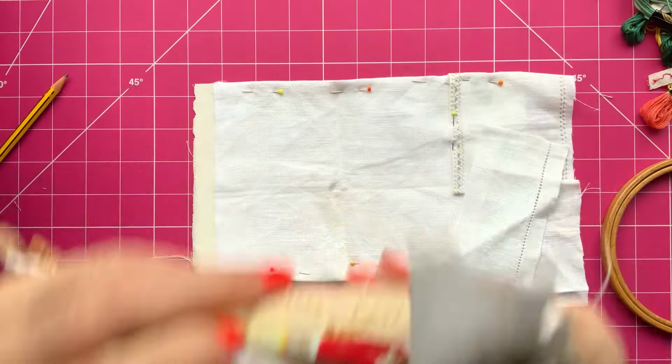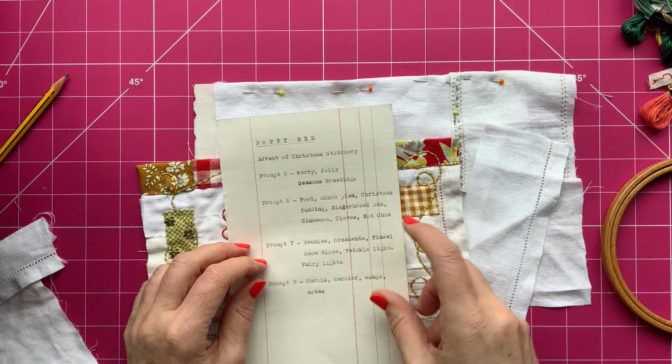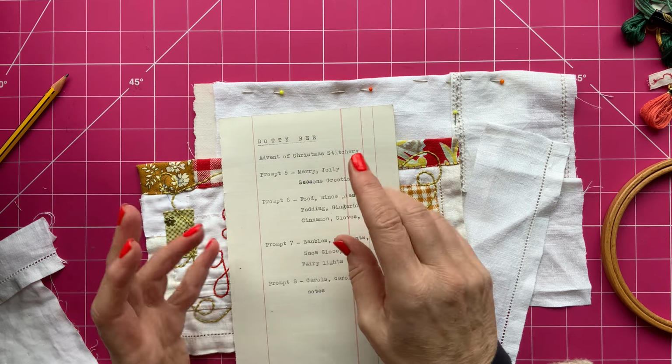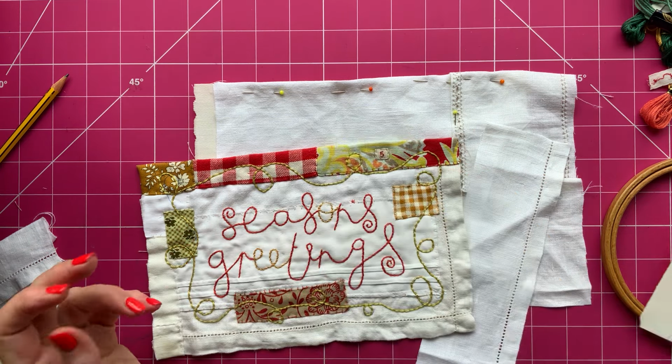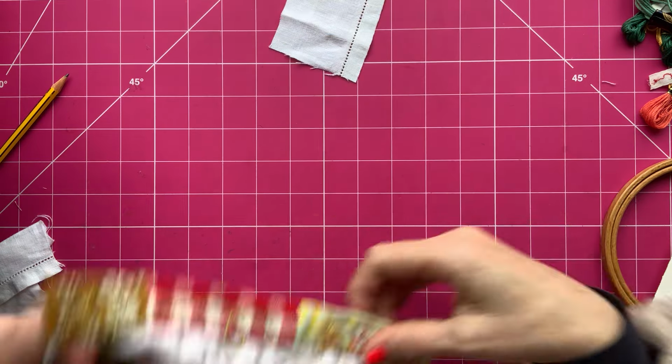Okay, so prompt 5 was merry, kind of a word prompt really. So merry, jolly, season's greetings. I've gone for season's greetings, and let's just move that one out of the way, because that's what I'm working on at the moment.